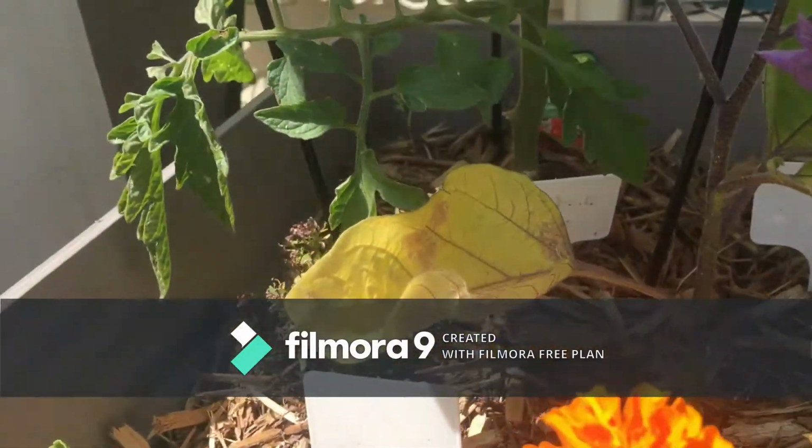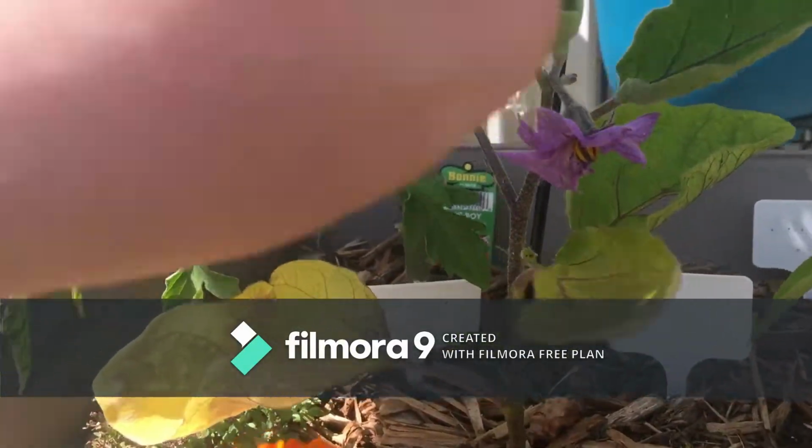And then this is my eggplant. I love this plant so much.